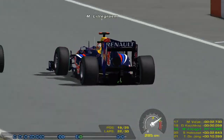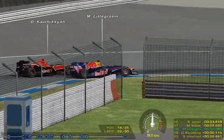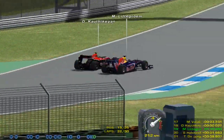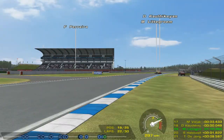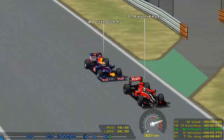There goes Littergrim on the inside. Surely, can he do what Smith couldn't on a much slower car? Yeah, oh my goodness, no he can't. No he can't. Here comes Carter Kane again. Why are we watching the battle? This is a battle for 18th position, which we are witnessing. And the Virgin's come out on top.